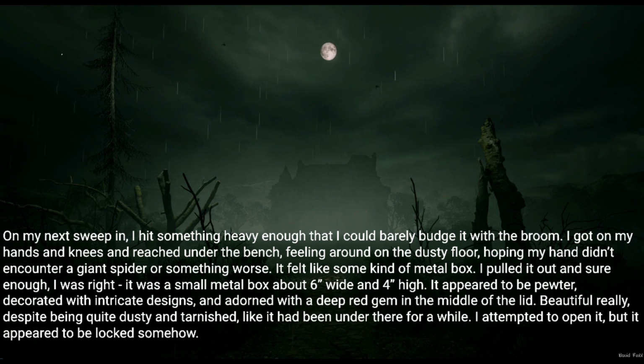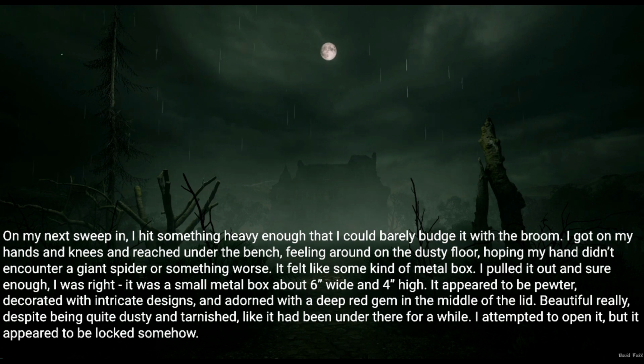It felt like some kind of metal box. I pulled it out and sure enough, I was right. It was a small metal box about 6 wide and 4 high. It appeared to be pewter, decorated with intricate designs, and adorned with a deep red gem in the middle of the lid. Beautiful really, despite being quite dusty and tarnished, like it had been under there for a while. I attempted to open it, but it appeared to be locked somehow.